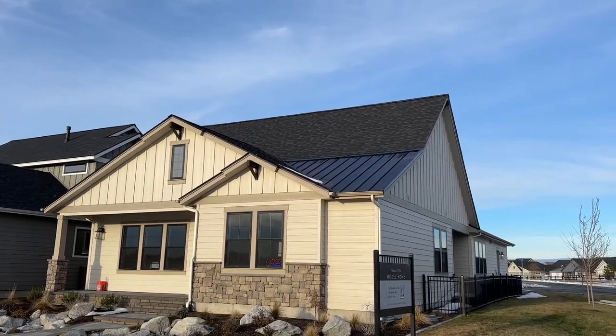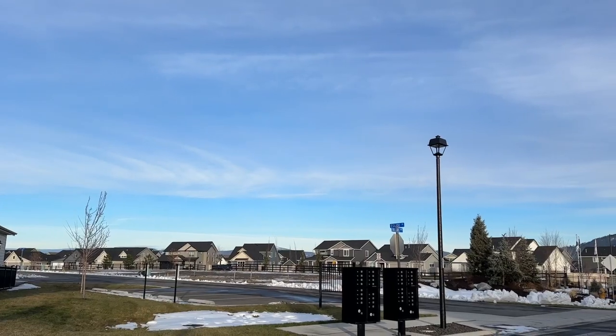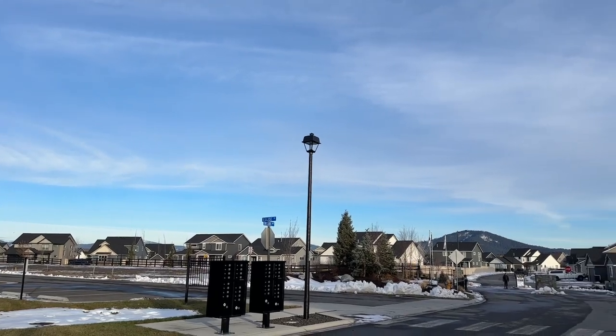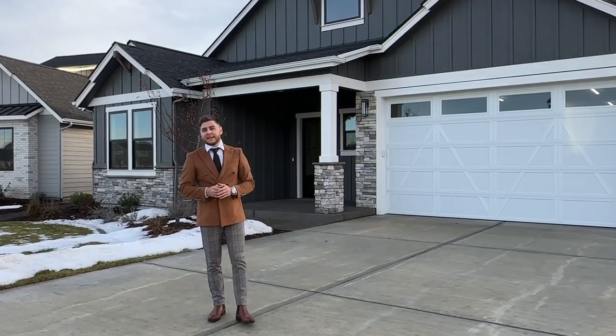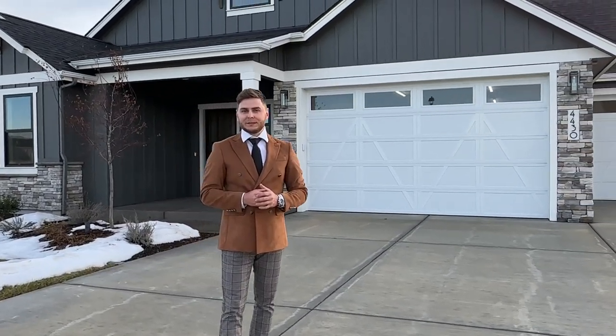Now I will highlight two of their floor plans in order to give you an idea what you can get from a luxury builder. Today I'm in The Enclave community, and here is what $1.1 million gets you in Coeur d'Alene, Idaho. Let's go inside.